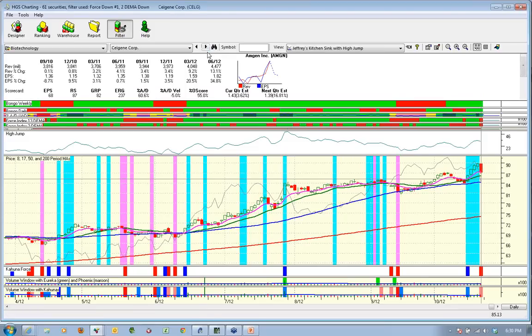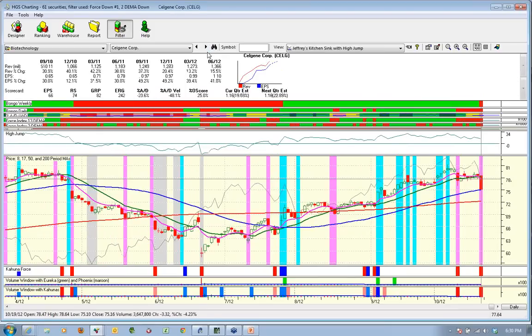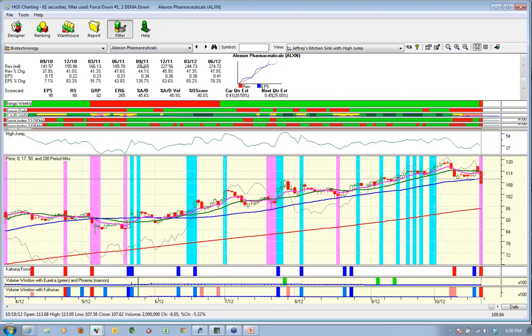One of my favorite sells, and some of these may be setting up as buying opportunities, pulled back to the 50. And I'm going to see if I can get it to bounce from here and then look to get back in. A couple others that had lousy weeks. Alexia has been a leader over time.